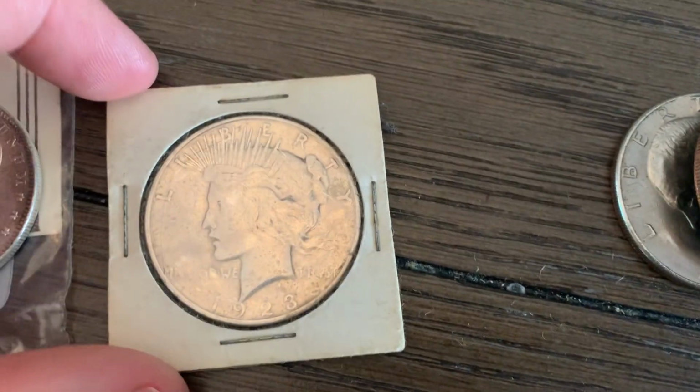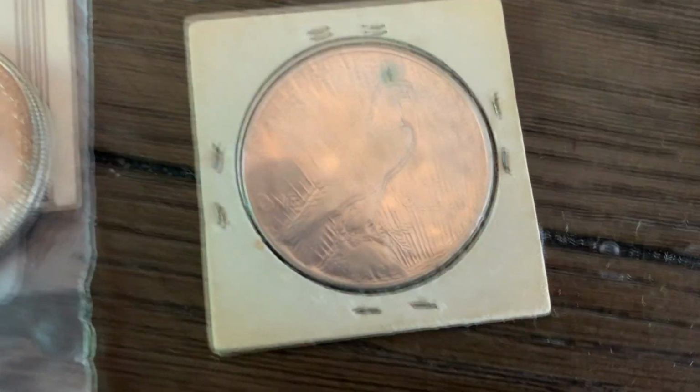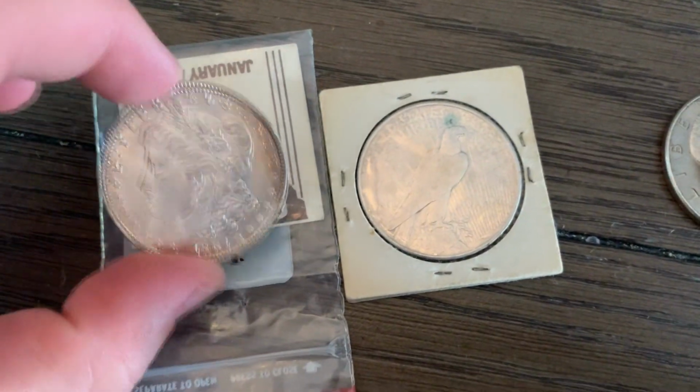And the other one here is 1923 Denver. If you look closely, it's there at the side. So there's the D just off the tail feathers. Definitely most interested in this one. I'll tell you, this is a beautiful coin.